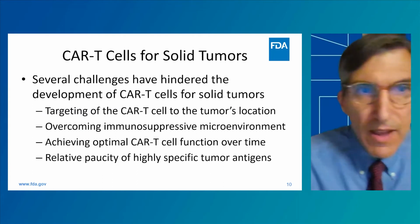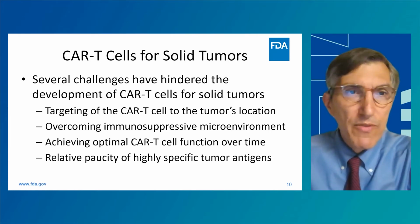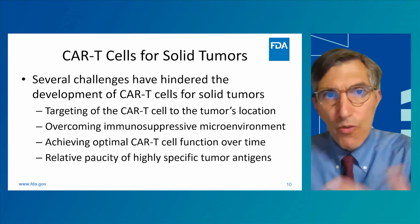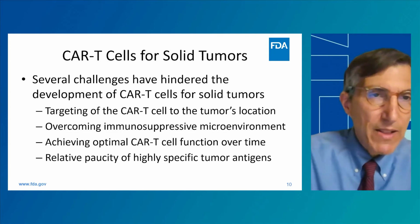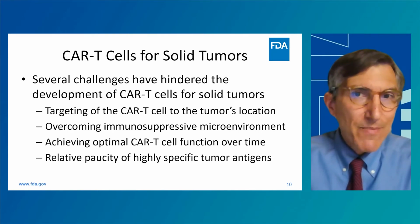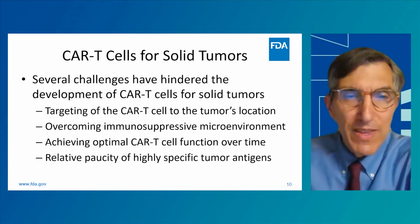We do have the hope eventually to see CAR-T cells used for solid tumors. However, there have been several challenges that have hindered the development of CAR-T cells for solid tumors. All of the ones we have on the market today are for hematologic malignancies, primarily non-Hodgkin's lymphomas, acute lymphoid leukemia, and multiple myeloma. There are ways, though, that solid tumors are more difficult to approach that distinguish them. That's why we have the lower hanging fruit of the hematologic malignancies.